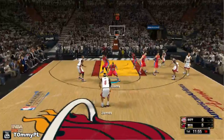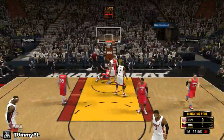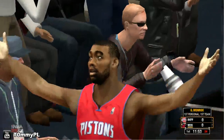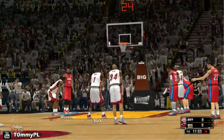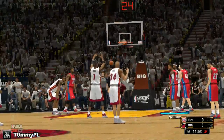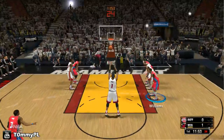Here are the five for the Pistons. Kevin Love out there with Greg Monroe. Ashton Wiggins, and it's Terrence Williams, and it's Paul in the motion. And for the Heat, Ray Allen and LeBron fill out the wings. Chris Bosh is out there with us, and it's Wade in off the wall.